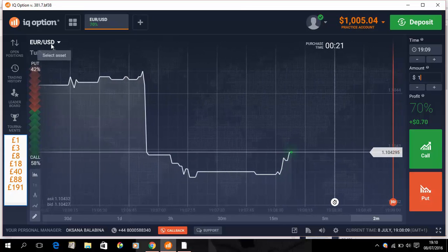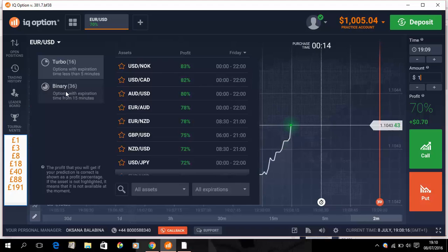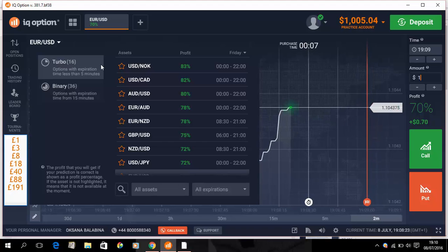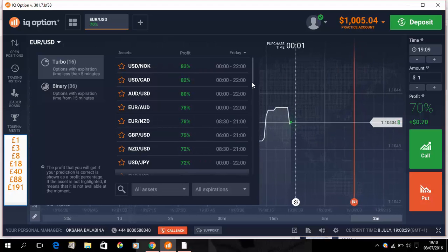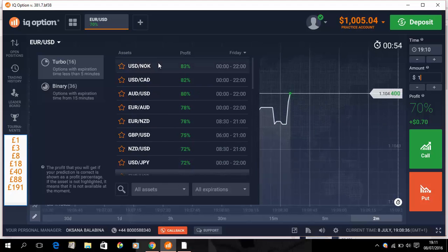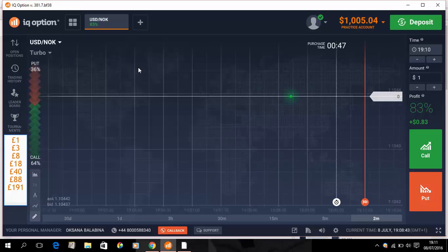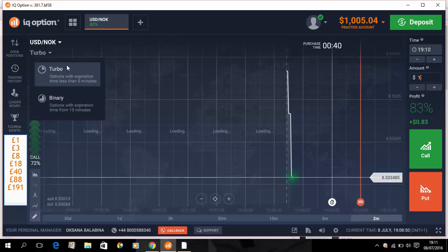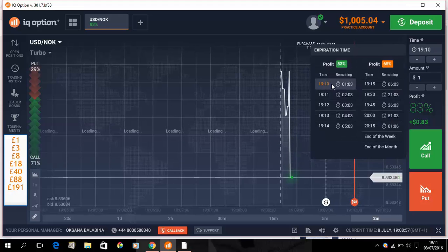So just before I go, if you click in here, you've got turbo and binary. You don't want to be using the binary because they have extended expiration times. You want to be using turbo because that's where you get your 60-second, 90-second trades. As you can see now, Euro USD has dropped down to 70% profit. Don't really want to be using anything that's got 70% profit. You want to be using 80 at least. So we're going to go to USD and OK, and we can see we're getting 83% profits now. Like I say, you want to be using the turbo option because that's where you're getting your 60 and 90-second trades. You can see here the next expiry is at 7:10, 1 minute 3 left.